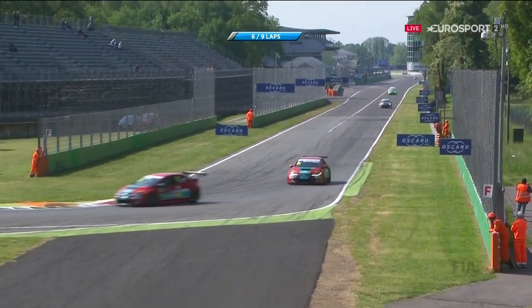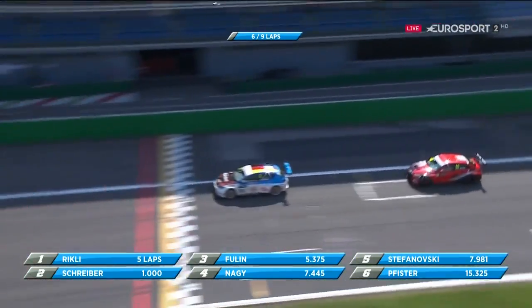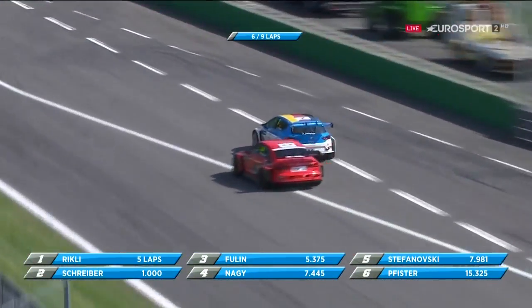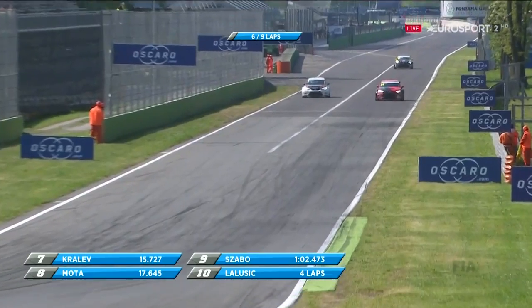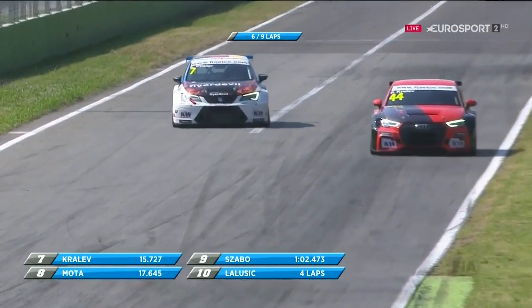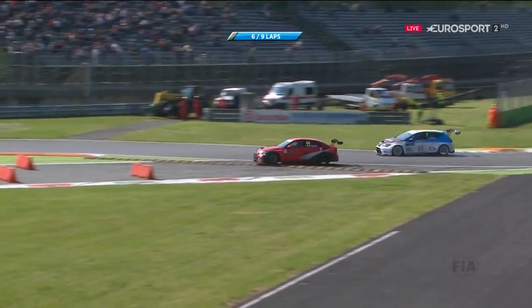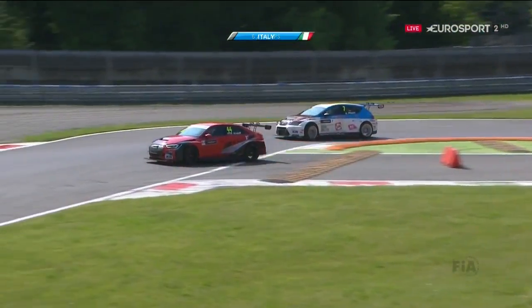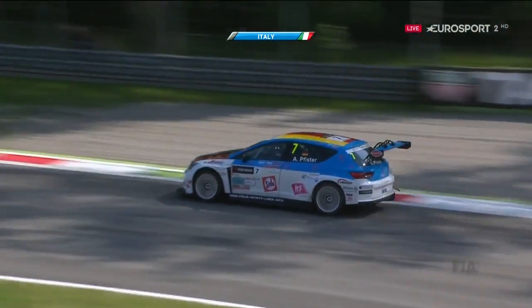As you say, the Honda's flying formation at the front, but Schreiber, he did play a canny game in the first one, so... And he sort of worked Rickley out. Has Kralev suddenly fitted a 3-litre engine or something? What's going on with this? Well... Kralev is flying by them. Maybe... well, you know, OK. I suppose you are faster if you just ignore all the corners.